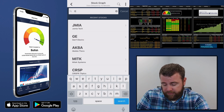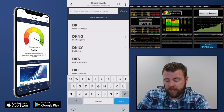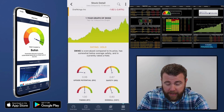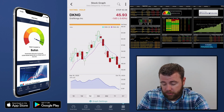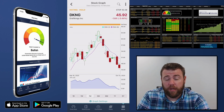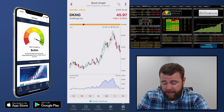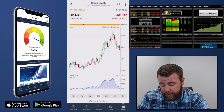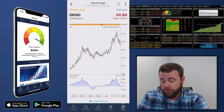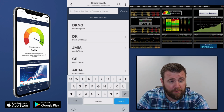DraftKings, DK. Oh, let's go DKNG. There we go. So very speculative, brand new stock out in the market. Timing at 1. Let's take a look. The 3 and the 8 crossed about a week ago. Let's go 3 months. Yeah, with the 3 and the 8 negative, you have DPO crossing into negative territory now. Definitely going to be in the not category. It's been a huge mover for a while. You should have some decent gains. You see a lot of signs telling us people are taking their profits.